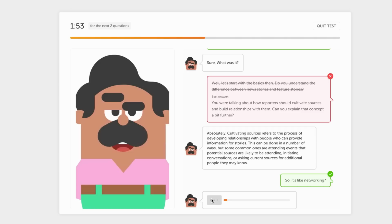In a way, yes. But unlike traditional networking where the goal is to meet as many people as possible, the goal with cultivating sources is to develop deeper relationships with key people who can provide you with information that you need about a topic.